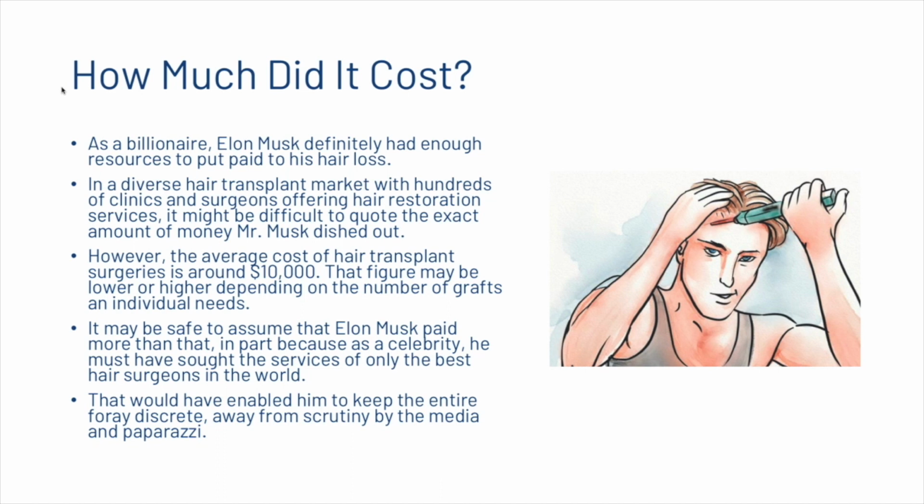That figure may be lower or higher depending on the number of grafts an individual needs. It may be safe to assume that Elon Musk paid more than that. In part because he's a celebrity, he must have sought the services of only the best hair surgeons in the world. That would have enabled him to keep the entire foray discreet, away from scrutiny by the media and paparazzi.